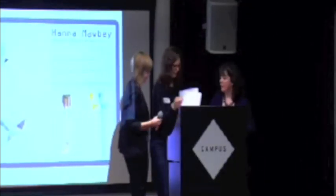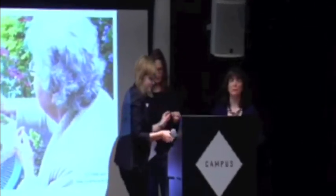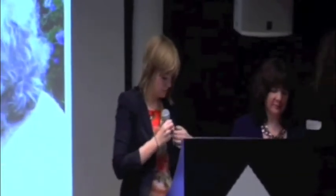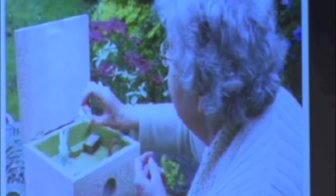Next up we've got Chloe, who's going to talk about her music memory box. Hello, I'm Chloe Minek, and I'm in the process of setting up my own design company. One of my products I'm developing is the music memory box for people with dementia.